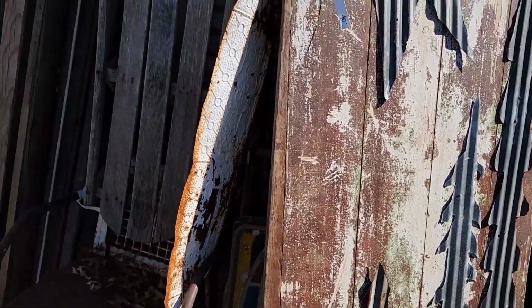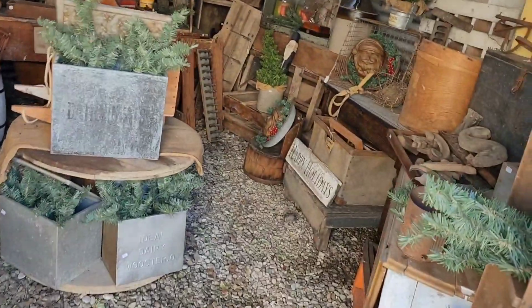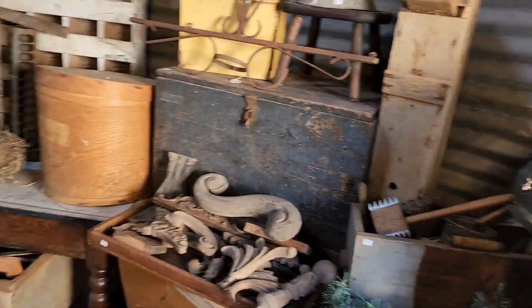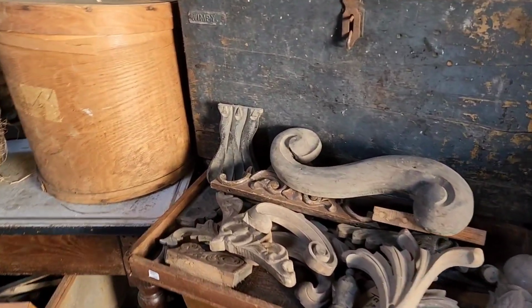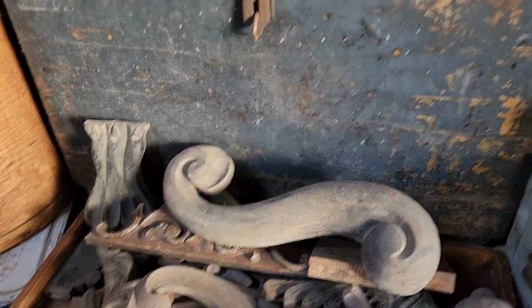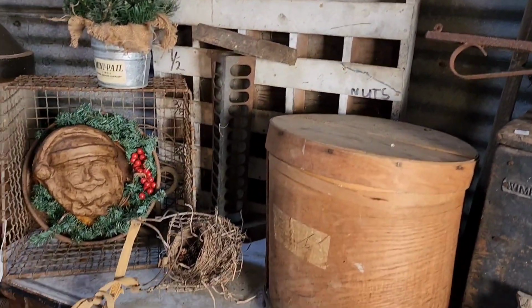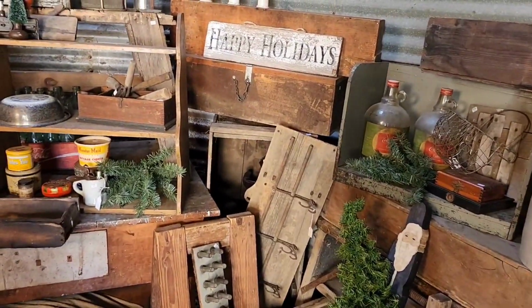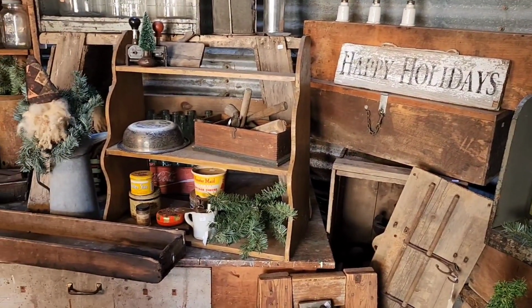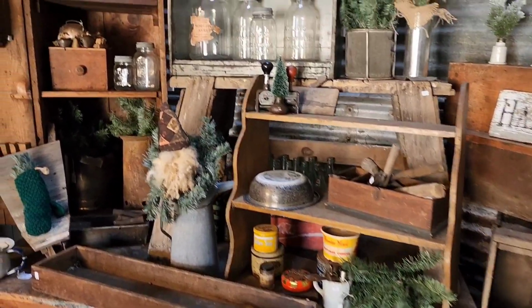Did I miss lunch? Right there. Oh, wait a minute. Love these pieces of wood trim. And we're inside a corn crib. Again, just so adorably displayed. And that shelf unit I didn't notice before. I'm going to have to check that out for sure.